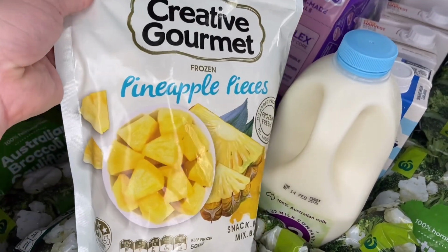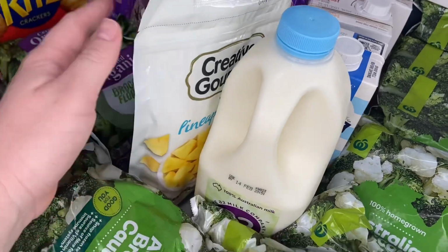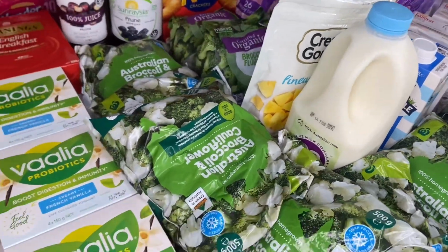So I grabbed a bag of that for smoothies anyway. There's a couple new smoothie recipes that I wanted to try out this week. So that is what that is for.